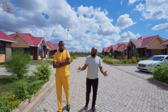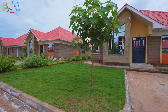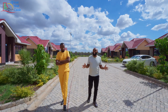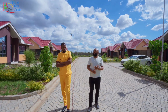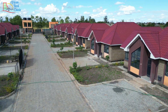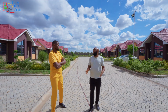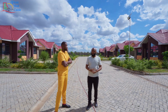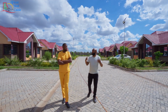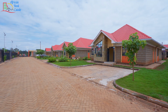And you have a very good garden, backyard and front. That makes this one of the houses around this area of Kangundo Road that we can say are the best in terms of affordability, access, and amenities. Around here, security is good. There are several good schools, for kindergarten, all the levels, up to even high school. And people who are staying here are enjoying this place.